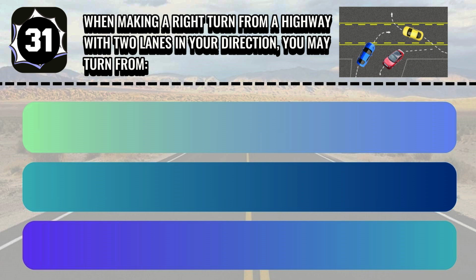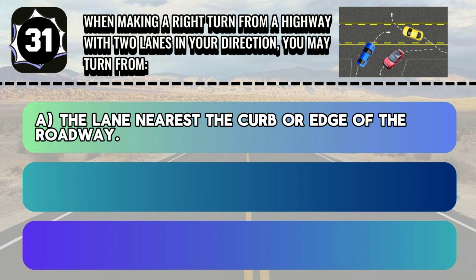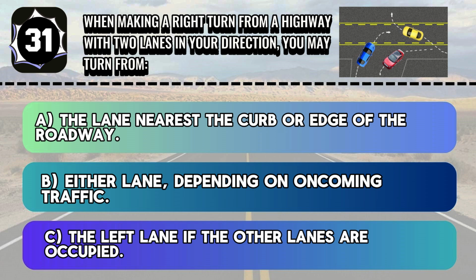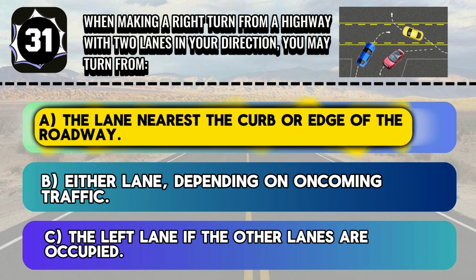When making a right turn from a highway with 2 lanes in your direction, you may turn from A. the lane nearest the curb or edge of the roadway, B. either lane depending on oncoming traffic, C. the left lane if the other lanes are occupied. Correct answer, A. the lane nearest the curb or edge of the roadway.